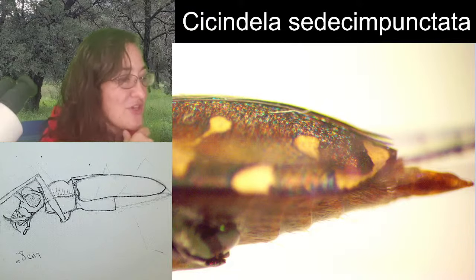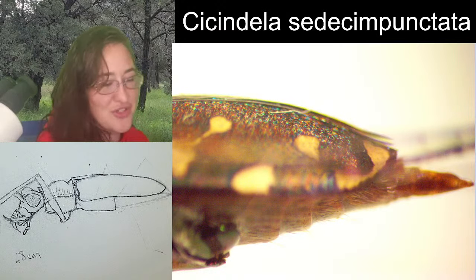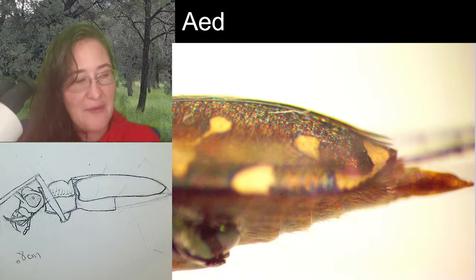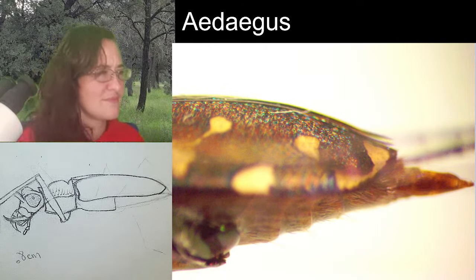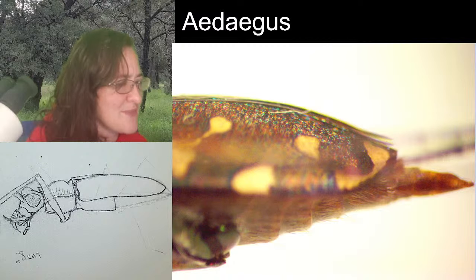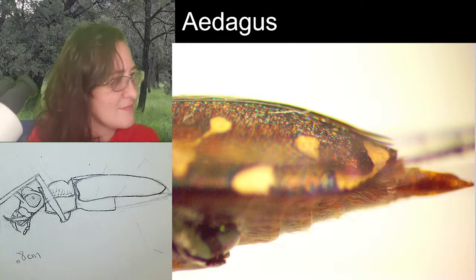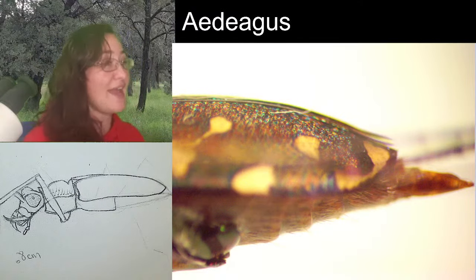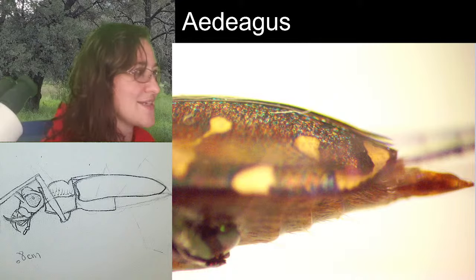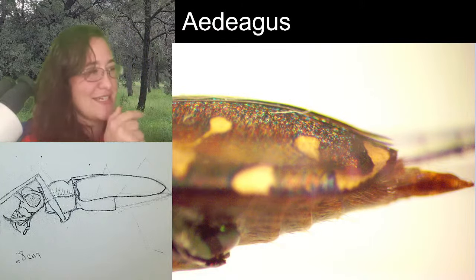Yes. So I just looked it up to make sure that I also knew how to spell it. And then I still may have messed up. Yep, I mixed up the E and the A. A-E-D-E-A-G-U-S, the aedeagus. That is that male reproductive organ kind of sticking out at the end.